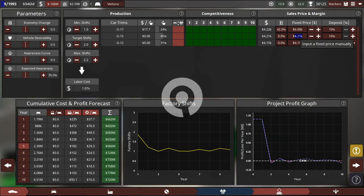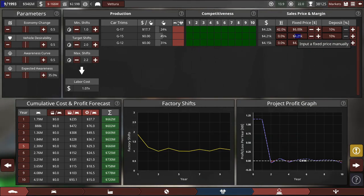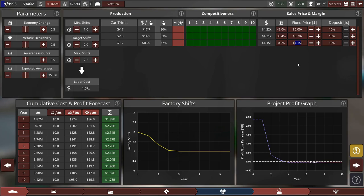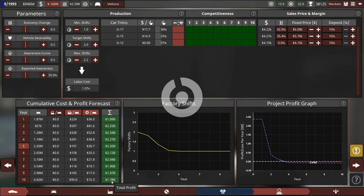We'll do the next one at 5.7. And then we'll do the small three-cylinder engine at 5.2, I think. Just somewhere around there, just trying to see.